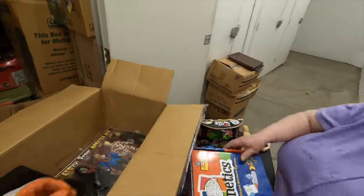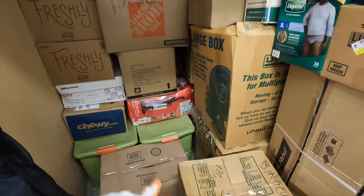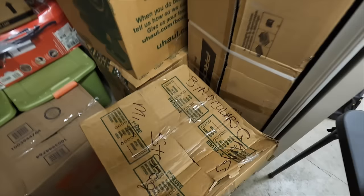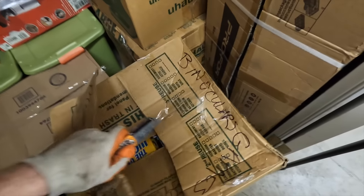Okay, let's put all this back. Let's pick out another box or bag. Okay, so I'm gonna get this big one out of the way. Then this one here, there's tubs down. Man, this unit's gonna be so good, guys. Hopefully we have enough battery for it. So, let me open this one up quick while she's doing that.